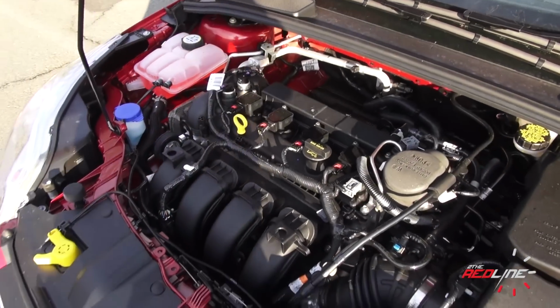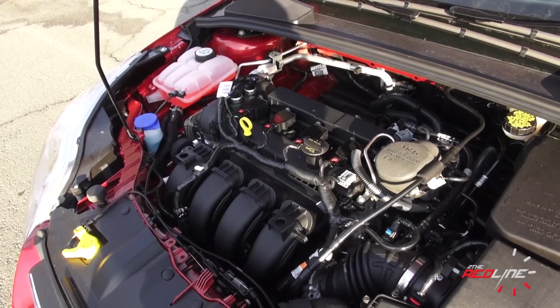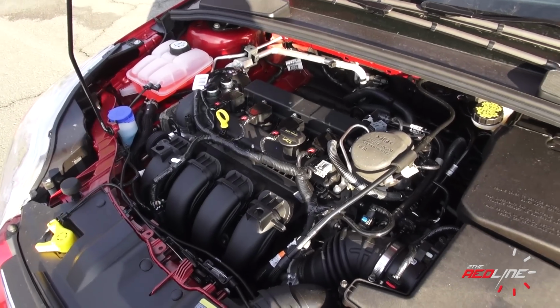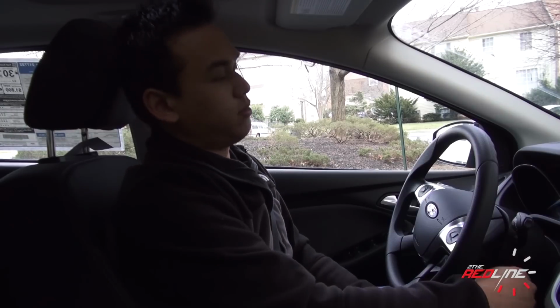With the Super Fuel Economy package, you can get up to 40 miles per gallon. However, this is just the 5-speed manual. It gets up to 36. However, it does have more power than the competition, so let's take a look at how it drives with the 5-speed manual. So I personally think that this particular Focus that I'm driving makes an excellent new commuter car. Let's take a look and see what those reasons are.